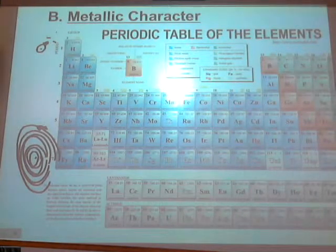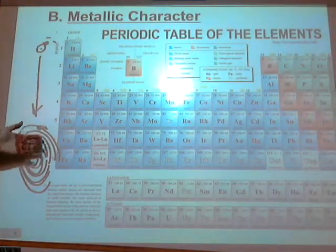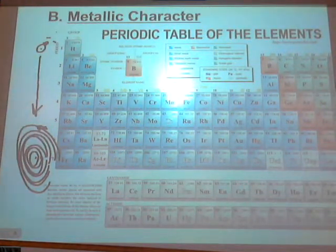My question to you is very simple. As I go down a group, do you think it's going to get easier or harder to remove that outer shell electron? What do you think? Everybody agree it's easier? I'd say it's easier.